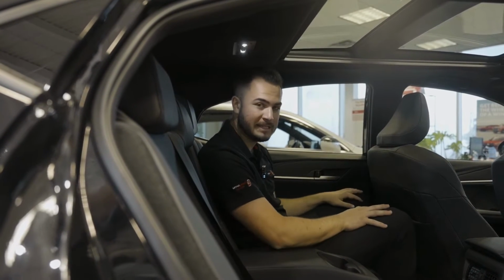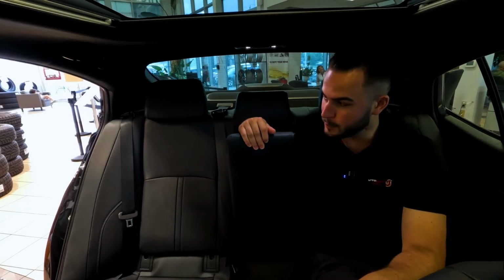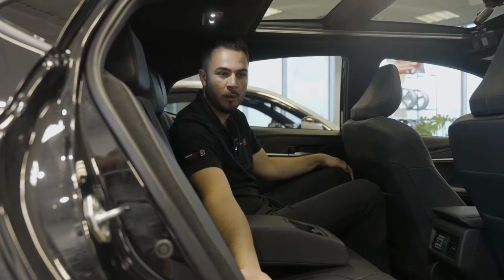Now, obviously just being myself in the vehicle right now, if you added someone into the second seat in the middle here and then one on the other side, it might be a little squishy back here. But just for myself right now, or if I had one other person next to me here, I think it'd be more than fine and I would be comfortable to go on a nice ride.